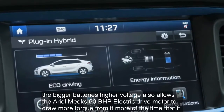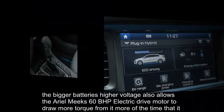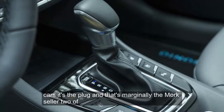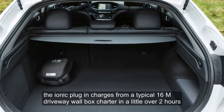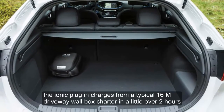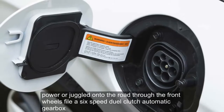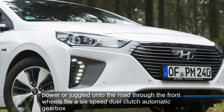The bigger battery's higher voltage also allows the Ioniq's 60 bhp electric drive motor to draw more torque from it more of the time than it can in the hybrid. So while the plug-in is the heavier of the two, and Hyundai claims identical peak system power and torque outputs for both cars, it's the plug-in that's marginally the more accelerative. The Ioniq plug-in charges from a typical 16-amp driveway wall-box charger in a little over 2 hours. Petrol power comes from the 104 bhp 1.6-liter petrol engine running on the Atkinson combustion cycle, and electrical and piston power are juggled onto the road through the front wheels via a 6-speed dual-clutch automatic gearbox.